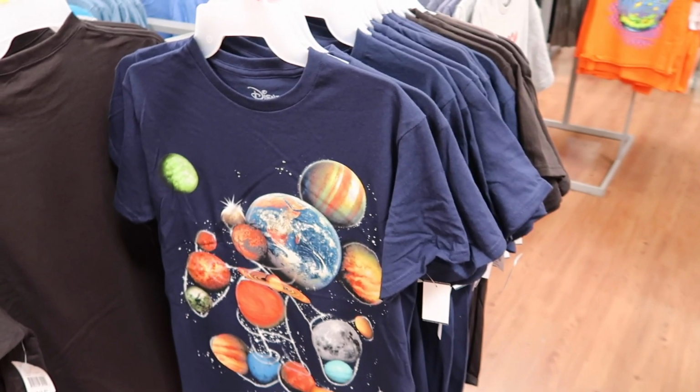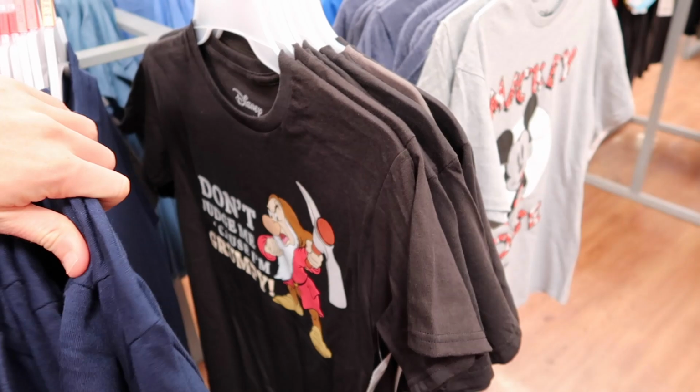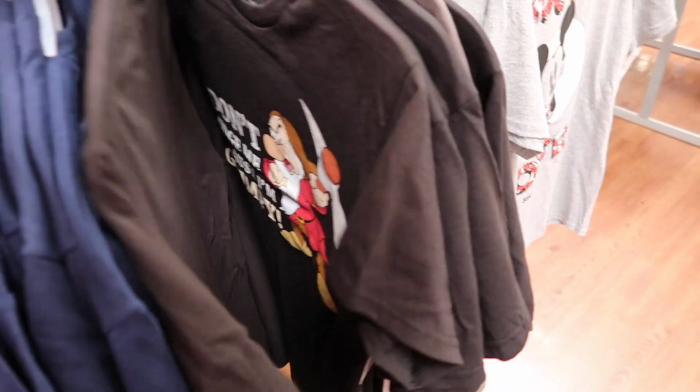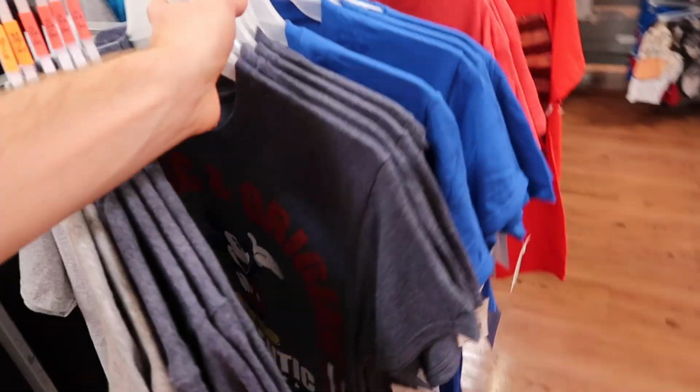So I'm going to go through this rack pretty quick. $12.97, all these shirts. They got like Mickey Mouse planets here. They got some more grumpy ones too. Don't judge me because I'm grumpy. Again, these are all $12.97. They have this cool Mickey Mouse shirt here too. The reason I'm going fast too is because there is so much to cover.